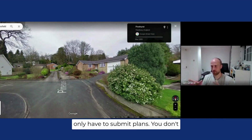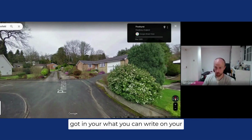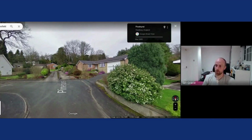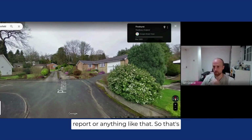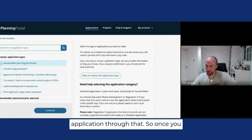So that's why I'm saying householder, which is a kind of simpler exercise. So you should only have to submit plans. You don't have to submit any other stuff to justify your proposal, and what you can write in your statement is: we don't need to submit stuff on amenity because we submitted a prior approval that was much bigger than this, and you said it was fine then. So this is fine. You don't need to submit a daylight sunlight report or anything like that. So that's what I'm saying. So you submit the application through that.